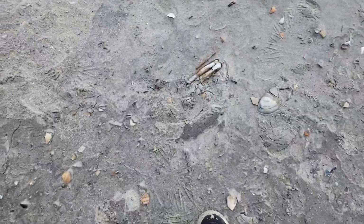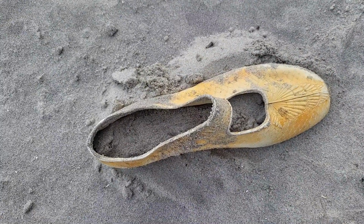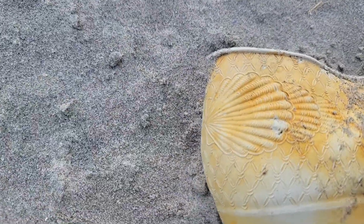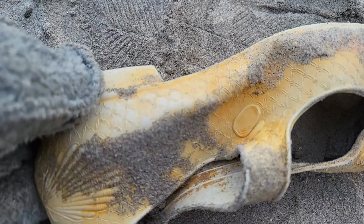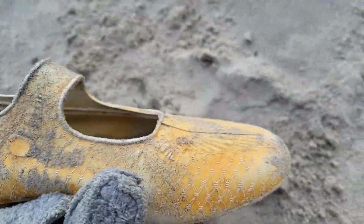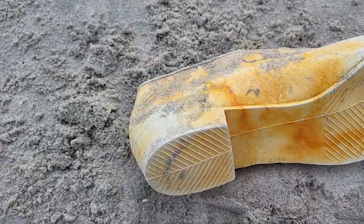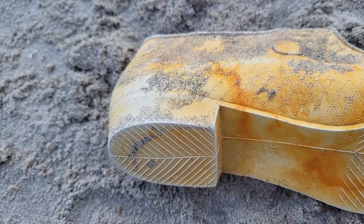I'm surprised someone hasn't picked that up. But oh, there's a razor shell right there. But look at this crazy rubber shoe, woman's shoe. It has a heel on it, and that looks like it could be from China or Russia as far as I'm concerned. Not for a kid. It's a size 15. Wonder if she made it.